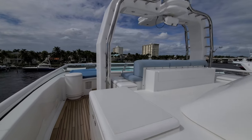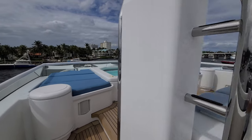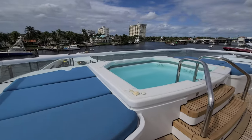I love this when they put the jacuzzi in the front. I love having that forward, you know, and you're moving through the water and you're looking out.